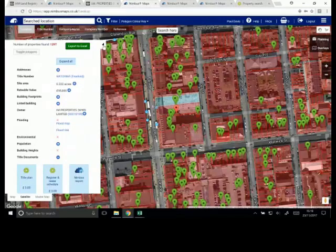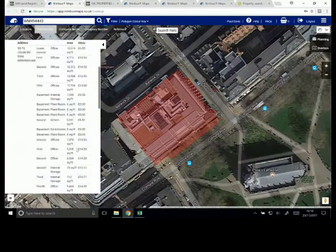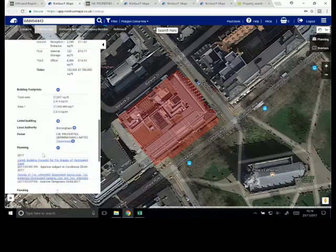So that's entirely free. There's a paid for version that gives you a whole host of extra functionality, things like planning information on a particular property, or building footprints and rate assessments and things like that, which allow you to understand what's in a particular building. But hopefully that's given a clear understanding of what all of the fuss has been about, and what you can do with it.